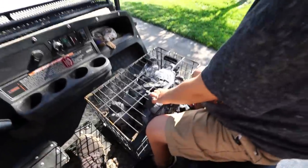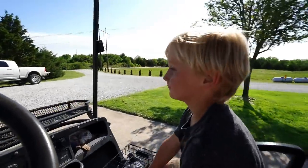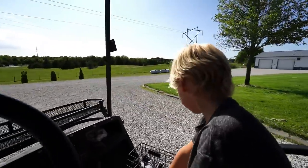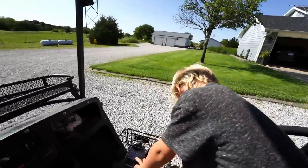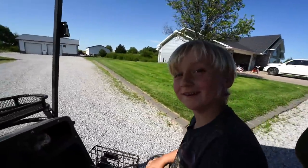Isn't that crazy, bub? Yeah. We got a bunch of them, huh? Mm-hmm. That was a good day of trapping. Bub, I can't wait till you're big enough to go up on the rooftops with me. That'll be fun, won't it? Uh-huh. Look at the camera. Won't that be fun? Yeah.